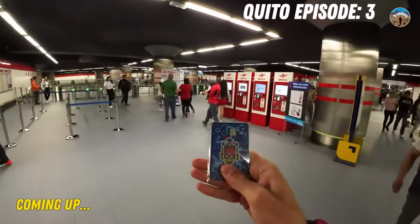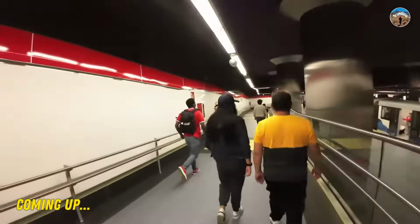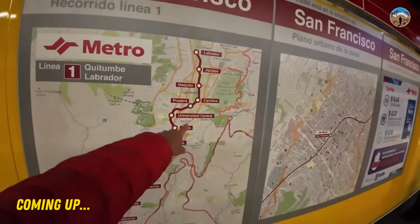Similar to the one that I have right here, guys. Let's see if I can jump on it quickly, guys. Goes all the way up to the north, all the way to Labrador.